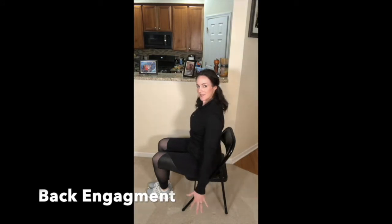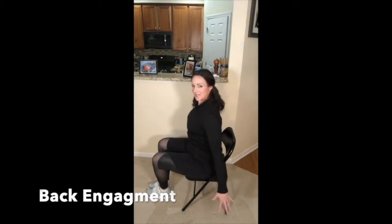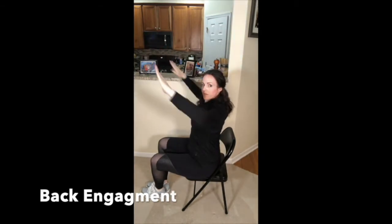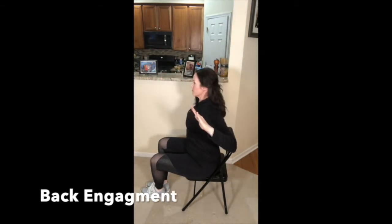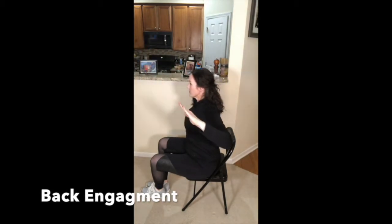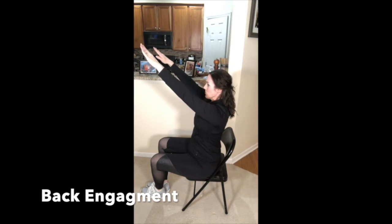You're just reaching back, jutting your chest forward, and then releasing and putting your shoulders back to where they started. The other variation of this is the W. So you'd reach your fingertips up high and then pull your elbows down wide, making a W shape with your arms. Again, squeezing through the middle of your back, engaging your back here, and giving yourself a little stronger support for your postural muscles. This is a great exercise.